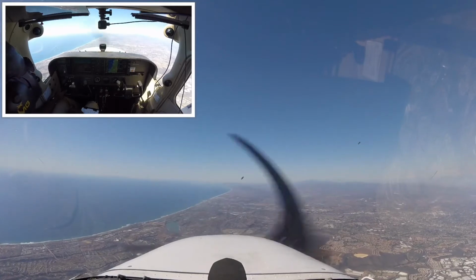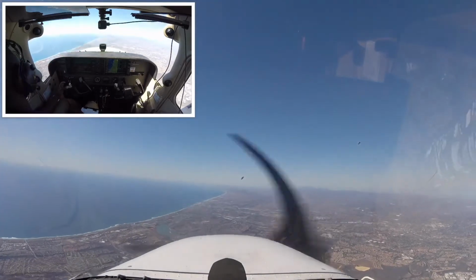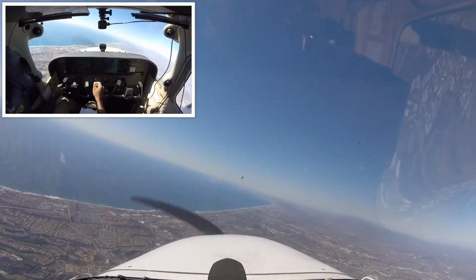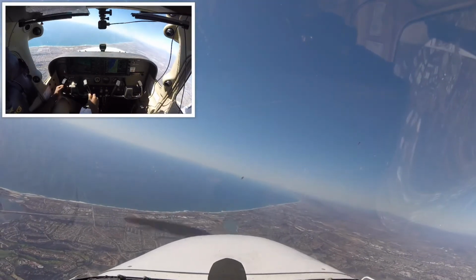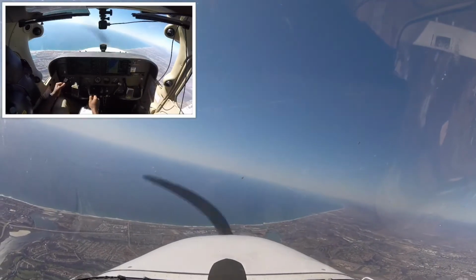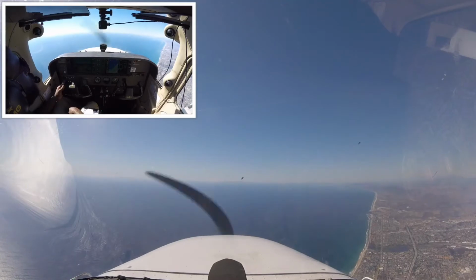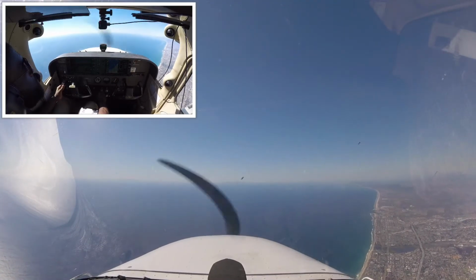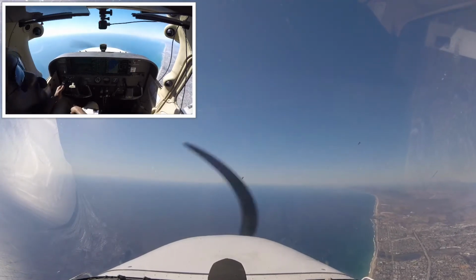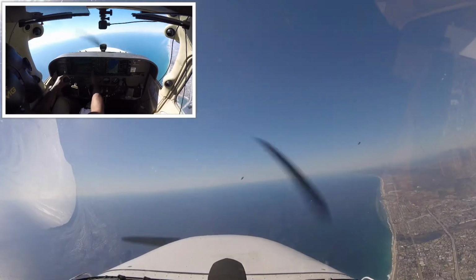Number 958, turn left heading 270, expect Oceanside in about 4 miles. It's just going to be a vector around the skydive jump zone. 270, 61958. SoCal, skydive jump to about 2 south of the Oceanside VOR. Number 958, proceed direct to the Oceanside VOR, resume own navigation. Direct Oceanside VOR, own navigation 61958.